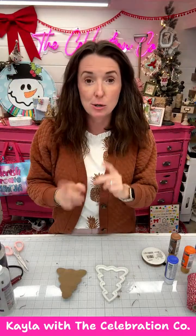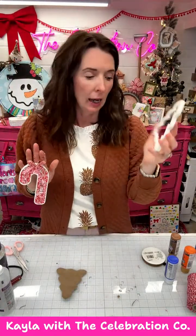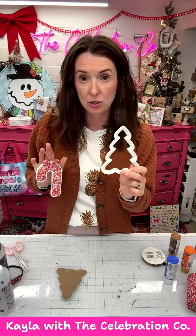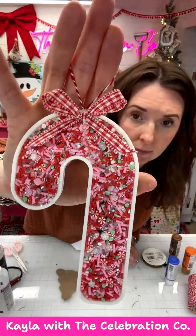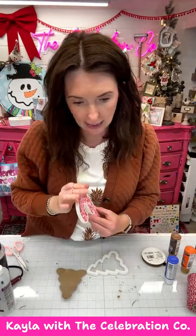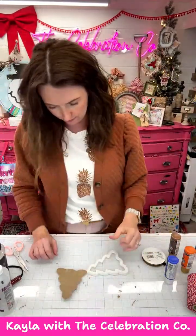We are making some fun ornaments today using a new product that's available on our website. So these little frames or ornaments are available on our website. They come as the tree, the gingerbread man, and the candy cane. And this is what we did with the candy cane. And then this is what we did with the gingerbread man. So now we're going to work on the tree.